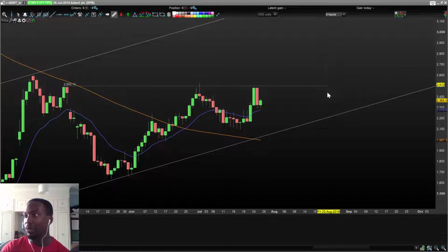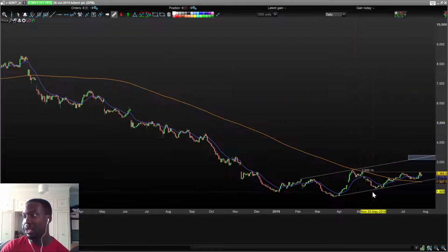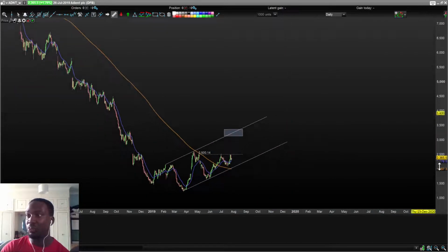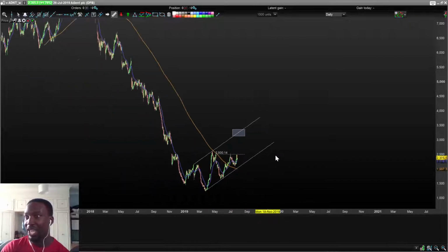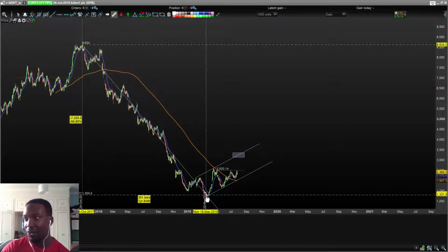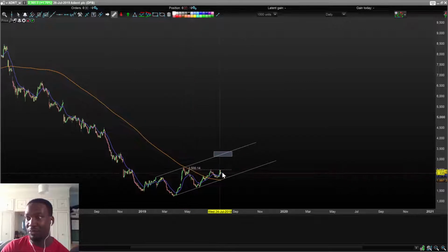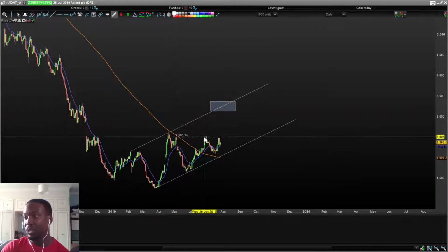So anyway, it's tried to break $25 3 times unsuccessfully. If you go back to the daily, I still think this stock is bullish. Why I say that is because the 180-day simple moving average has come underneath price, and this stock has been selling off for almost a year and a half, and it looks like it's plateaued. It looks like it's trying to climb again, but it's just finding it hard to break that $25 mark. It's tried once, twice, thrice.